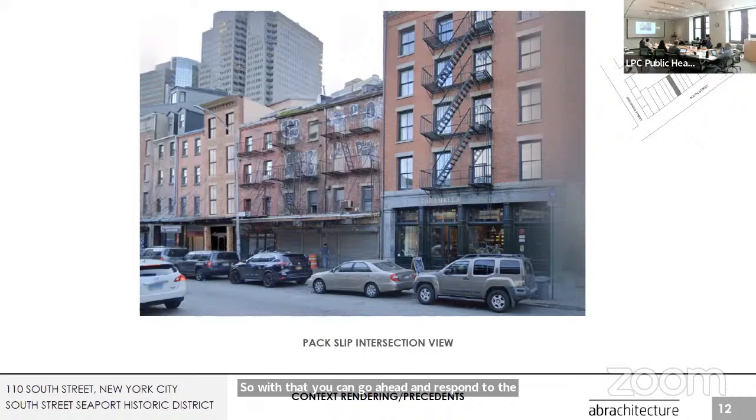I can tell you from being an applicant that staff level really scrutinizes those windows, and it takes like 6 months to get some windows on a brownstone approved. So I think so far you guys have been doing a very detailed job.